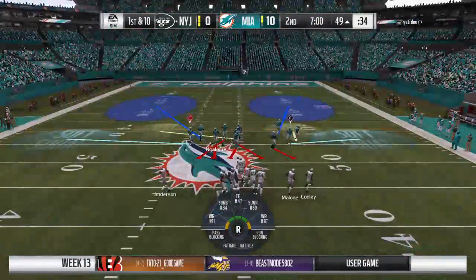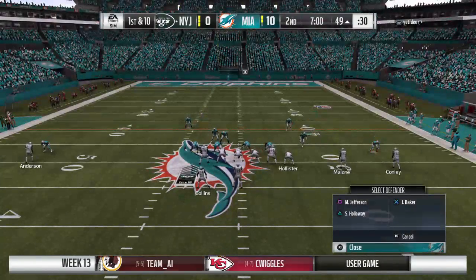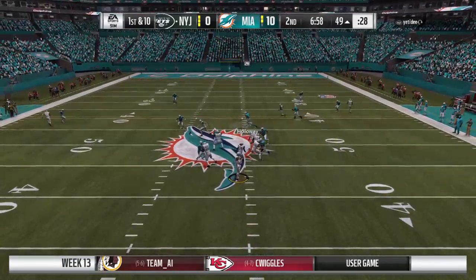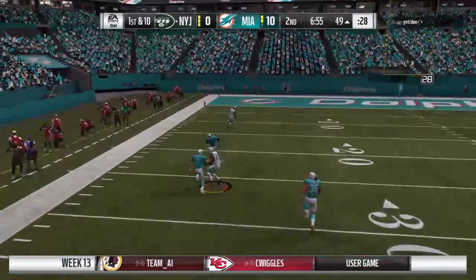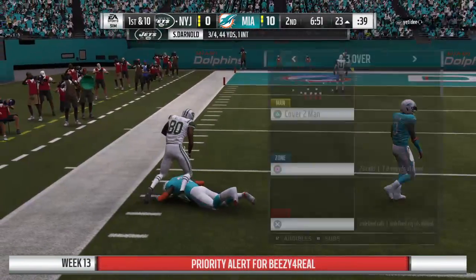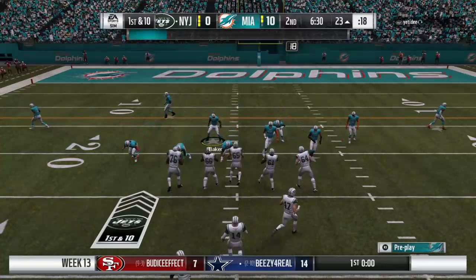So the face mask, quite a blessing there as they start out of harm's way with a 1st and 10. Gone! Darnold from the gun. Looking left side, and he's got a man. That's Malone. And he goes down, but not before getting this inside the 25. A good pickup there, 26 yards.